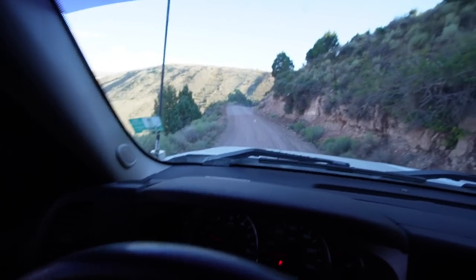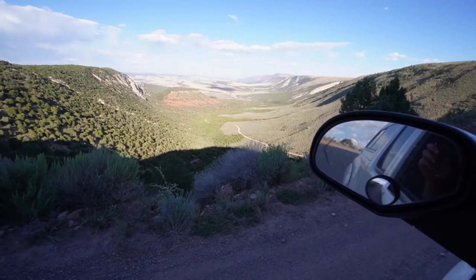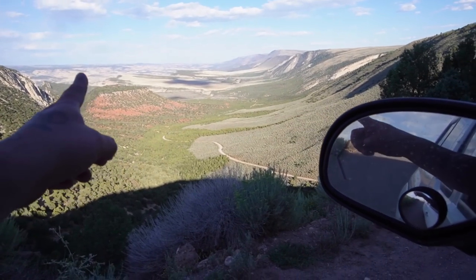All right, we've made it onto the dirt road. That sign said no trailers, no passenger cars, and it is impassable when wet. It is a twisty, windy road. Oh, wow. So there's the road in front of me, right? There's the road way down there. And the campground's way over there somewhere. This says it's 11 miles away, and it's gonna take me 49 minutes to get there. So, an enjoyable road, I'm sure.